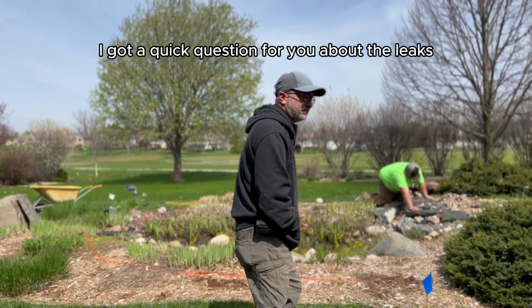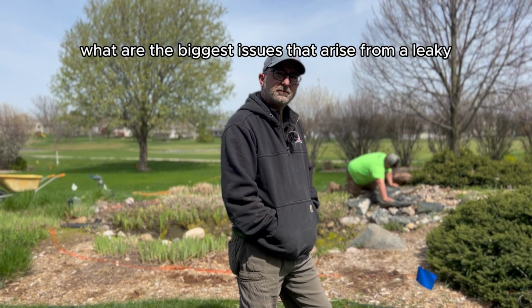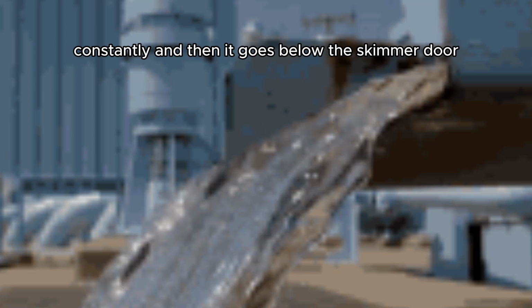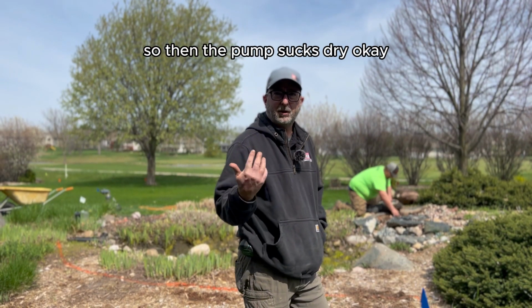I got a quick question for you about the leaks. What are the biggest issues that arise from a leaky pond? Well, just water loss, constant leak, and then it goes below the skimmer door, so then the pump sucks dry.